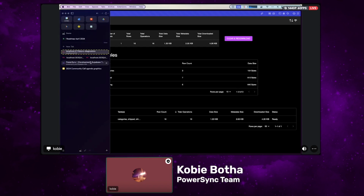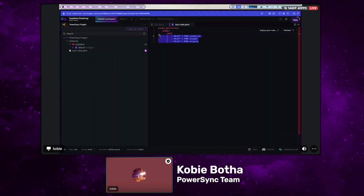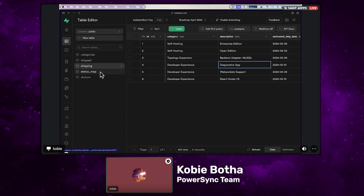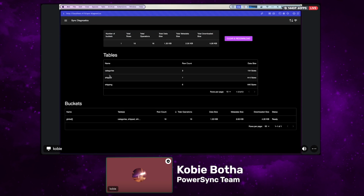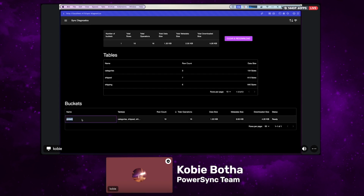So I'm seeing a couple things here. Firstly, my sync rules that I've configured are pretty much just global sync rules, selecting from categories shipped and shipping, but excluding status map and the future. And if we head back to the diagnostics app, you can actually see that these are the tables being synced to the client. You can see there's a global bucket, which corresponds to just a single sync rule definition. You can see the size of the rows. Yeah, this just gives you everything you want to see.